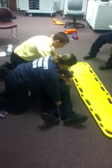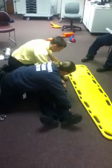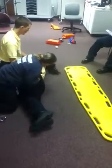One under the shoulder, one at the top of the thigh. The other person is going to get the waist and get the leg. On head's count, we will roll to us. 1, 2, 3. I'm now going to assess my patient's back.